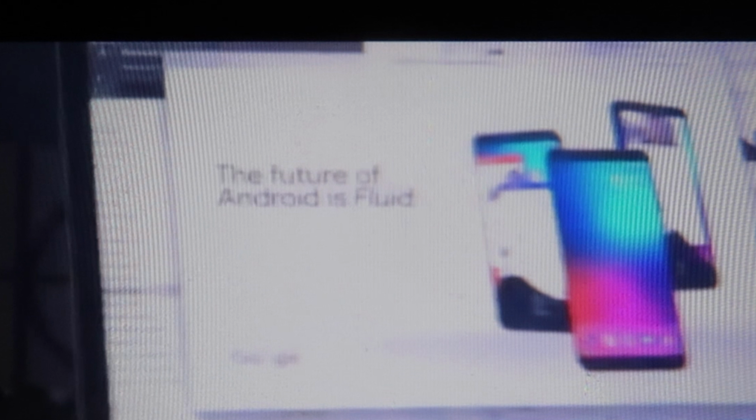It gets better, because the same source has also said that as well as having a dual camera on the rear of the phone, we've also got a new kind of fingerprint scanner. Now to some people, when you read the phrase new kind of fingerprint scanner, it might imply that it's just a fingerprint scanner in a slightly different position.